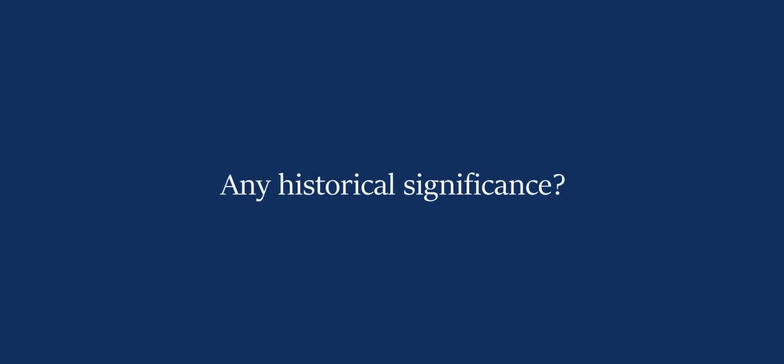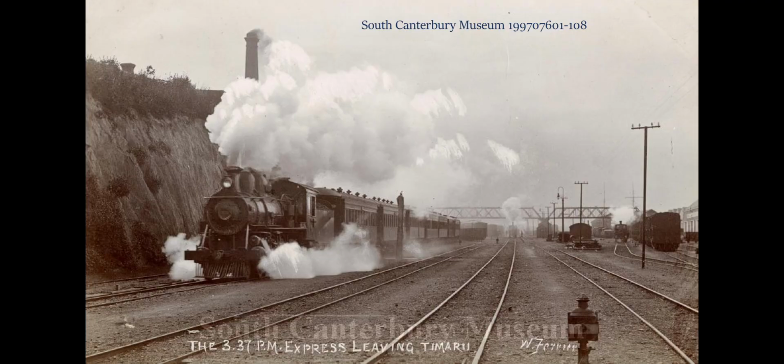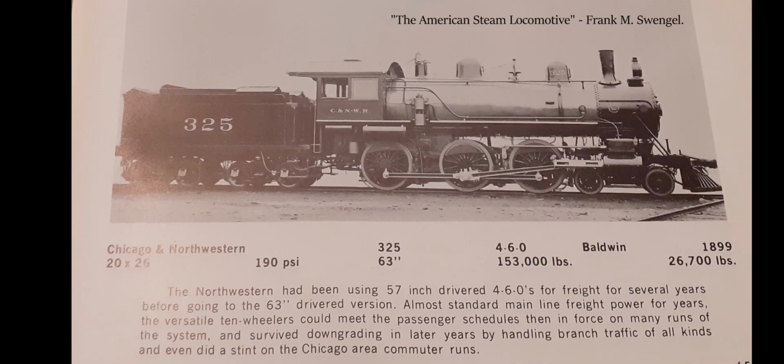Do they have any historical significance? They, as I said before, represent the pinnacle of specialist, high-drivered, narrow firebox, simple express passenger locomotives, along with the 1901 Sharp Stewarts. High-drivered is, of course, by the New Zealand definition. In North America, for instance, driving wheels of this diameter would be classified as freight-only locomotives.